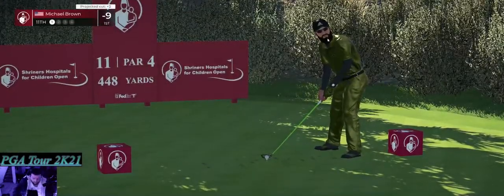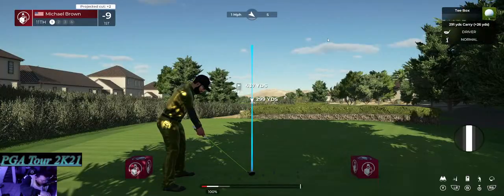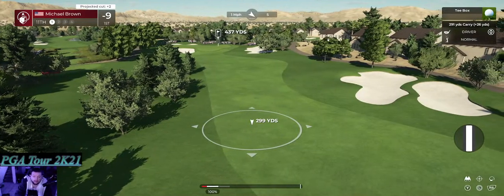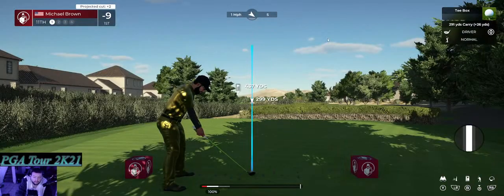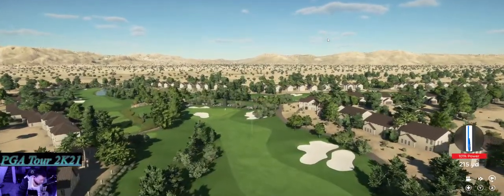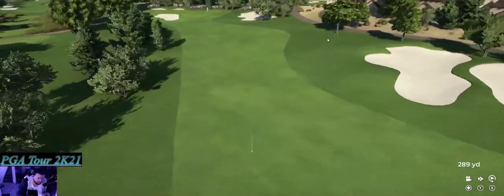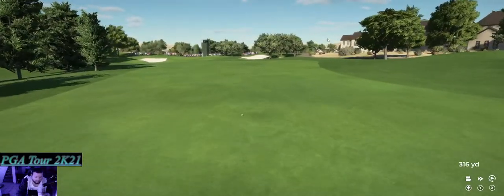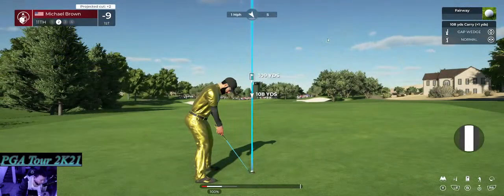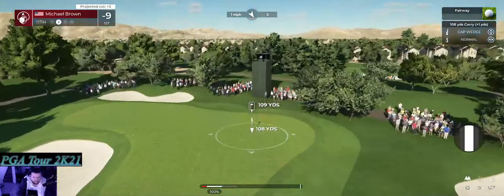Placement off the tee is required at the TPC Summerlin 11th hole, par 4, measuring 448 yards. The big bunker down the right side is to be avoided at all costs. And there's also a little tree there which might affect any line of sight approach to this green. Looks like they put a good swing on that one. Sitting at 9 under for the day. Currently leading.